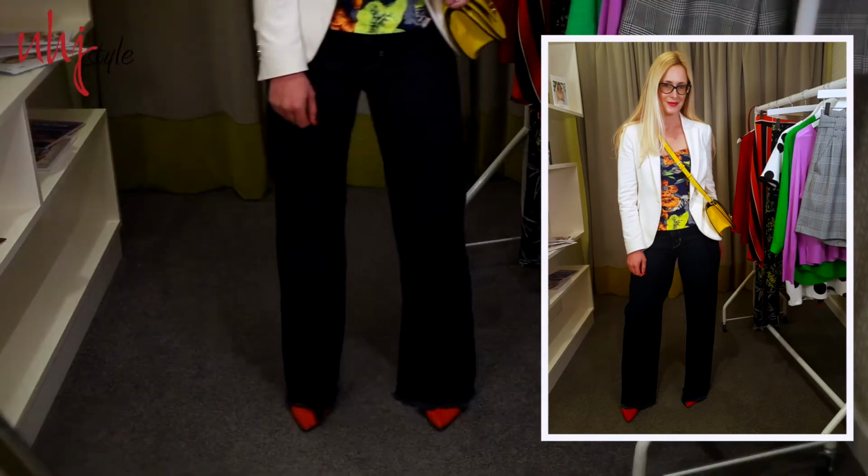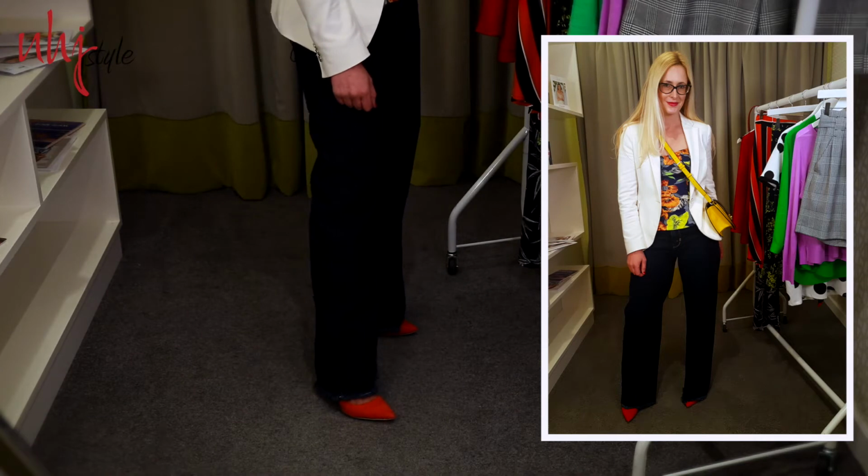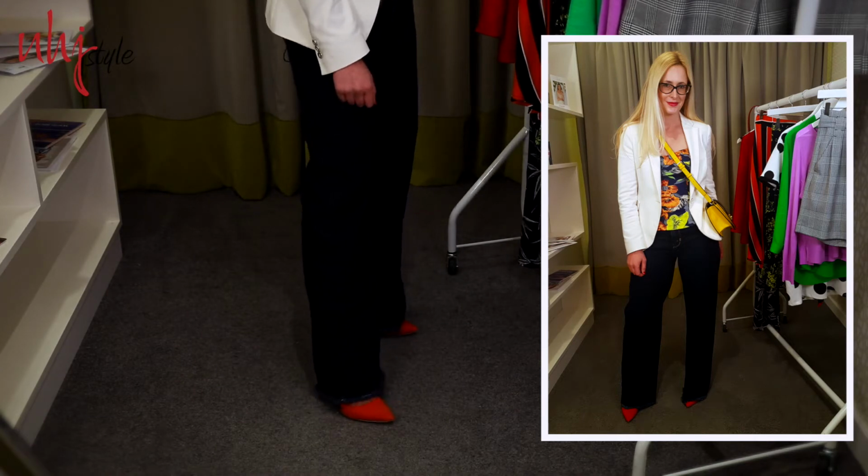So here I'm wearing the darkest and the widest jeans I've ever put on. Very on trend, super exaggerated wide leg indigo jeans. Quite hard to wear, I must be honest. Not sure I'm going to be throwing my skinnies out just yet, but here's how to wear it.